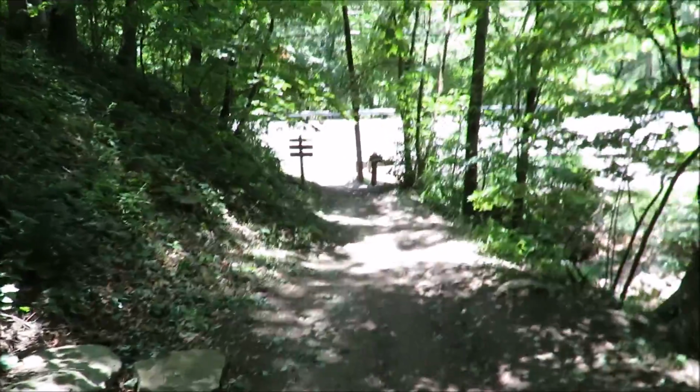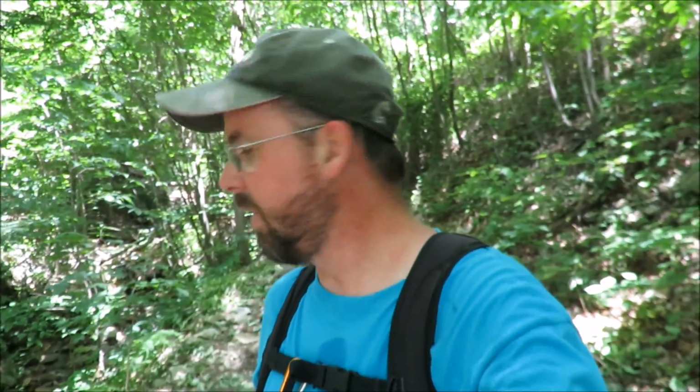Well, I'm back. I made it to the bottom. But man, my legs are wobbly. So I think I'm gonna do some more hiking today. I think I'm gonna try to get out to Trough Creek State Park over near Raystown Lake.